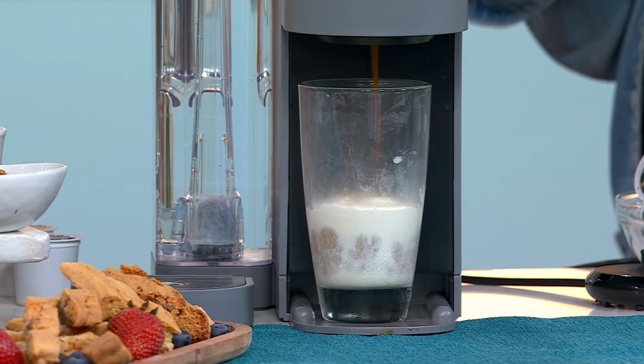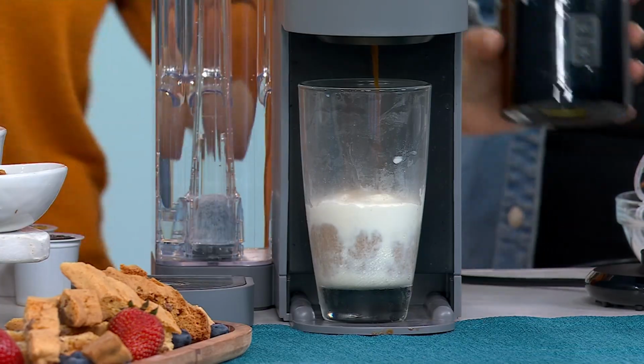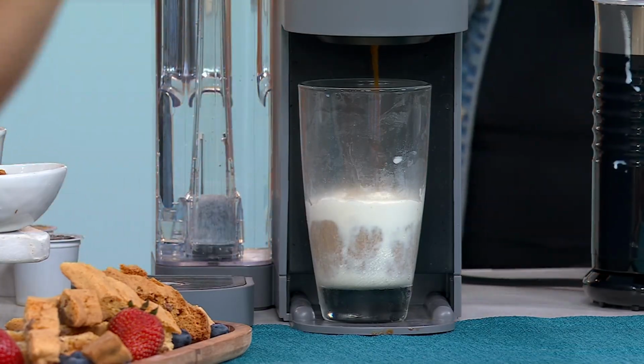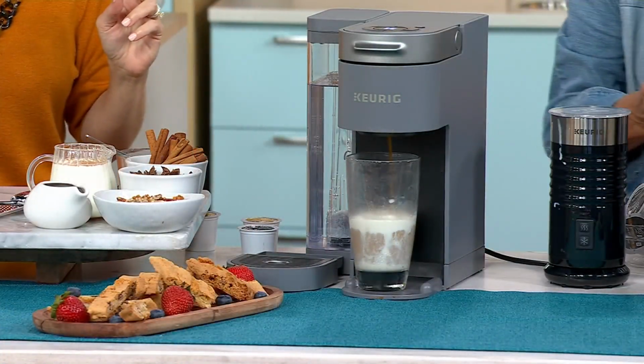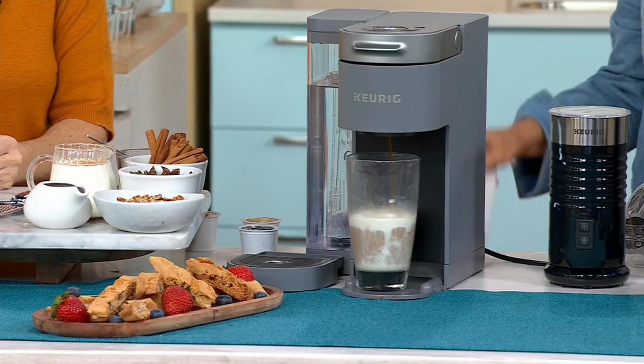Probably you were talking about doing a s'mores. Oh, she's got a recipe for a s'more drink, a hot chocolate s'more drink, which I'm very excited about. I will put the Bailey's down. It's very good.